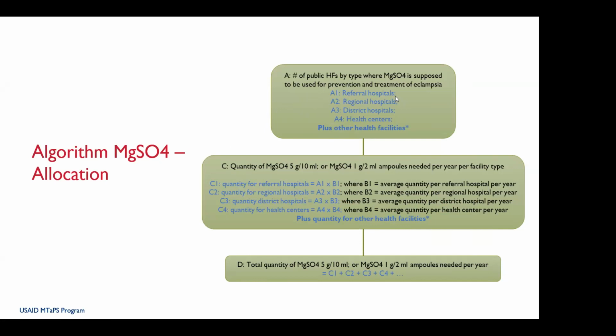Unfortunately, sometimes, given that magnesium sulfate is supposed to be available in every health facility, especially lower-level health facilities that only need to provide a loading dose and refer, they might not need to have a lot of the commodity. So if we quantify magnesium sulfate using the morbidity method, looking at only the number of cases estimated, it could be too low per health facility per year.